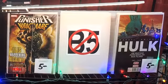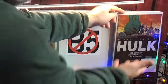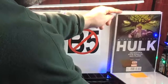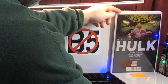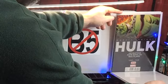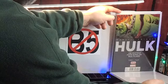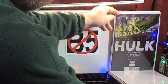B6. With 3 minutes left, we're going to take a look at B6. It's a Marvel Knights Hulk limited series from 2014, simply titled Marvel Knights Hulk. This is 4 issues, the entire series, for just $5. I think this has the Peter Kowalski art in it. Really cool, really kind of modernized stuff. Marvel Knights. Cool.